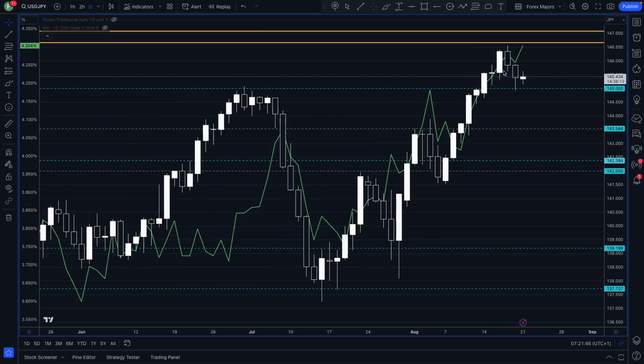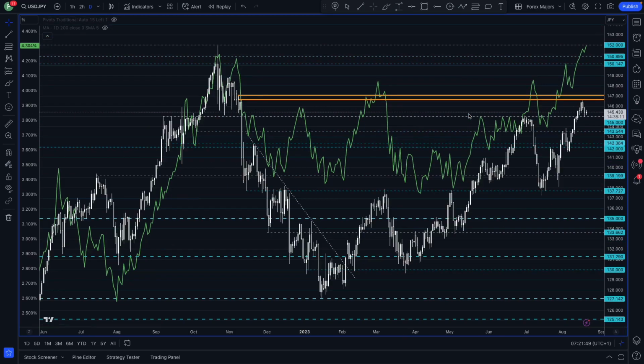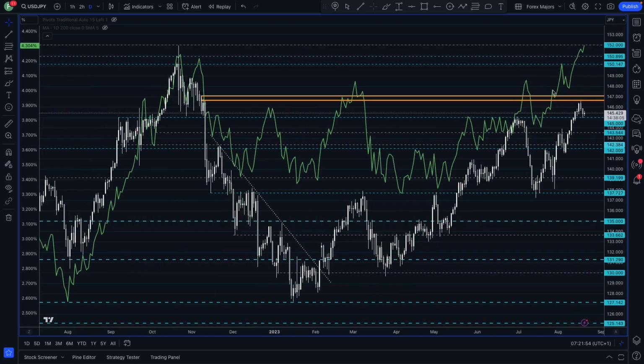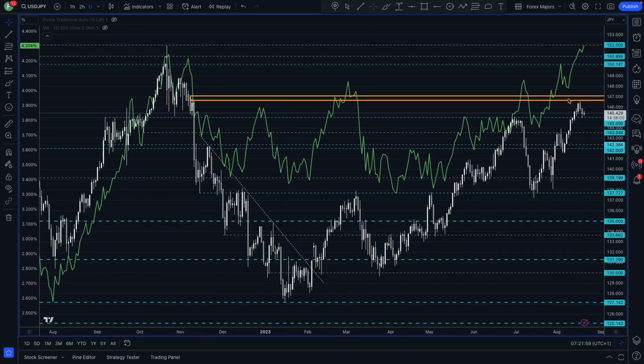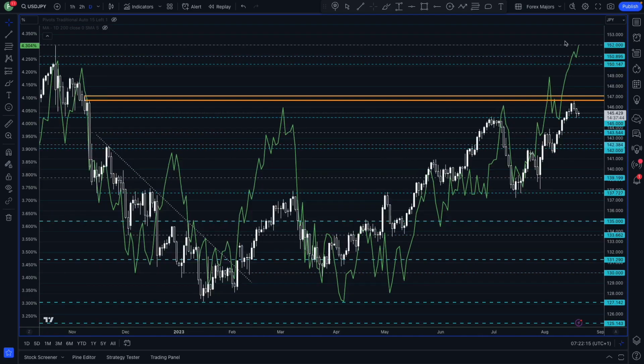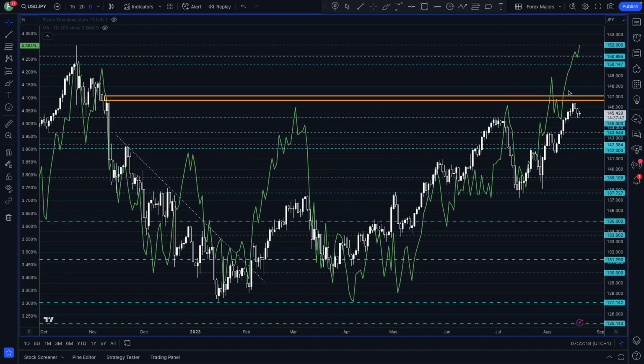Now, on top of these gains, a couple of things to note. First of all, the dollar yen is moving up into an area where the Bank of Japan will be very concerned about further yen weakness. Anything around the sort of 146 up to 150 is a potential area where the Bank of Japan may intervene and buy the yen, which would weaken the dollar yen pair. And the intervention comes through Japan's Ministry of Finance. So watch out for any potential dollar yen gains. The higher it goes, the more likely intervention from Japan.